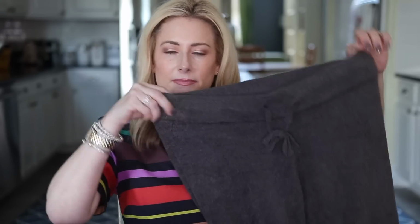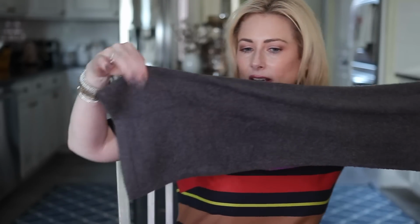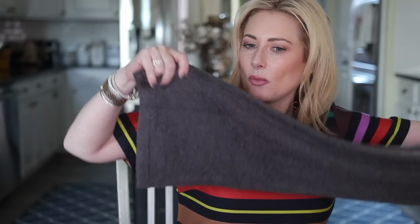These just have a drawstring waist, and I didn't end up getting the joggers because I couldn't find them in the matching color anywhere. They're kind of a straight to wide leg. They're the Cozy Chic light material. I got these from Red Dress.